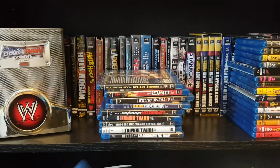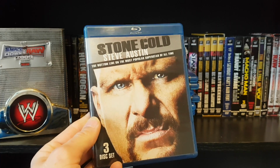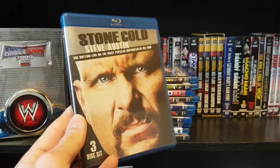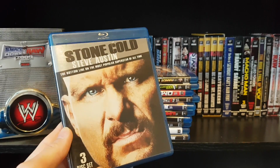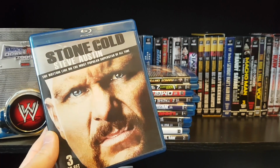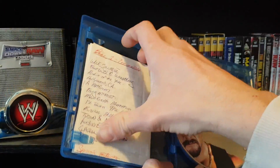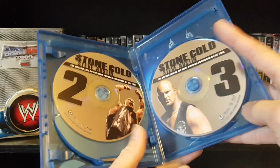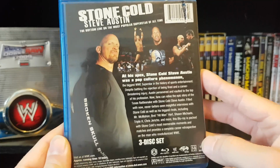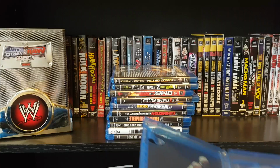not the greatest collection. We got Stone Cold Steve Austin, The Bottom Line, on the most popular superstar of all time. 3-disc Blu-ray. This is an awesome DVD or Blu-ray. I'd tell you to get the Blu-ray because a lot of this footage is just awesome to watch. A lot of Blu-ray exclusives too. So there's your 3 discs and 10-hour runtime. That's incredible. So that's probably my favorite Blu-ray I got right now.